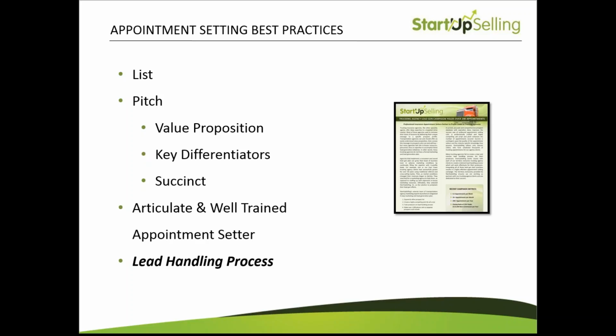You have to have an articulate and well-trained appointment setter, because even if you make it to the green, if you blast your putt by the cup, you're never going to score well. And lastly, the lead handling process, like Alan talked about. It should be a formalized procedure that all your producers follow religiously, because if it's not documented, this is where you have the 2-footer for par and you miss it. You're short.